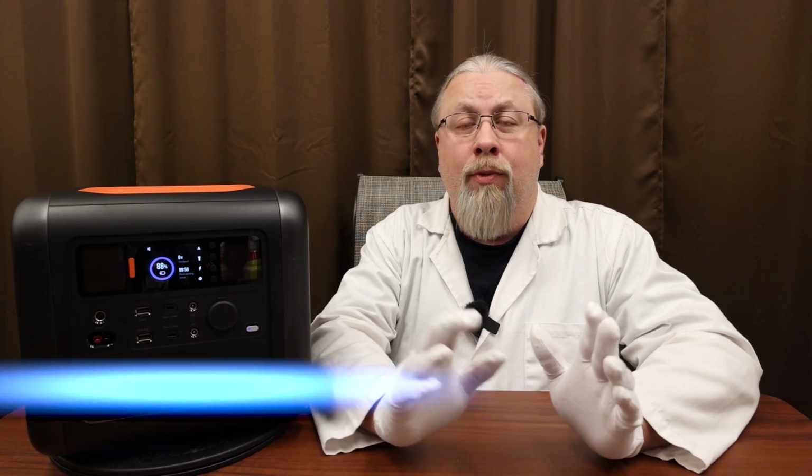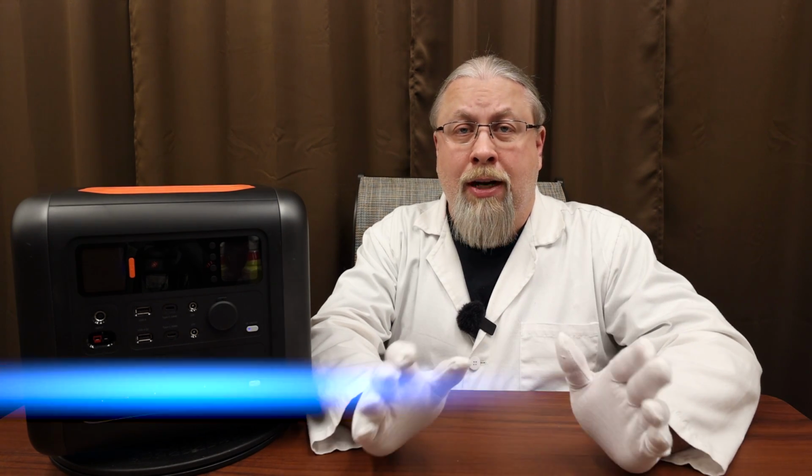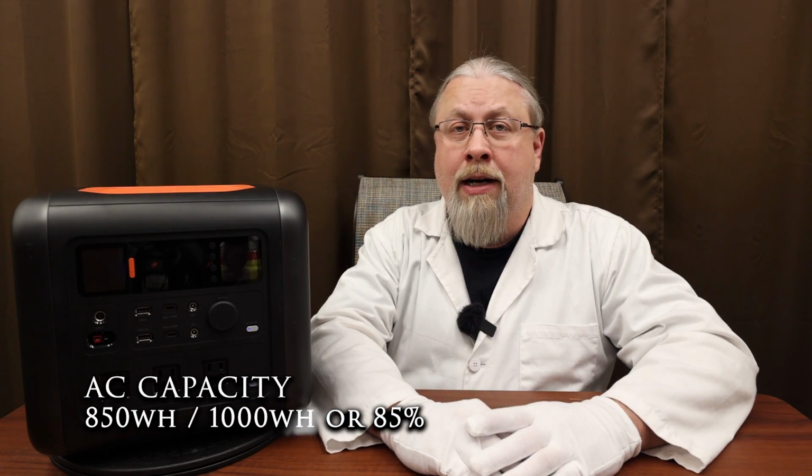As we found from the results of the DC capacity test, we scored 791 watt-hours out of 1,000, or 79% effective, which is not fantastic, but it's about average for this test. The results of the AC capacity test, which tests the inverter, we were able to score 850 watt-hours out of 1,000, or 85% effective rate, which is certainly better and still about average across all brands.